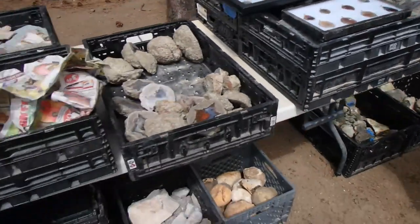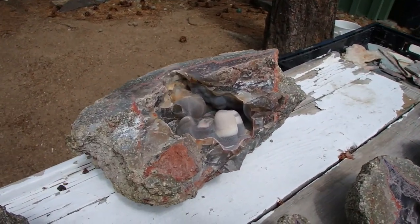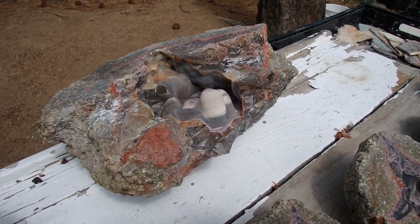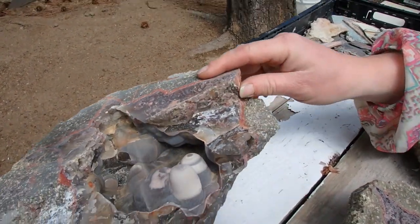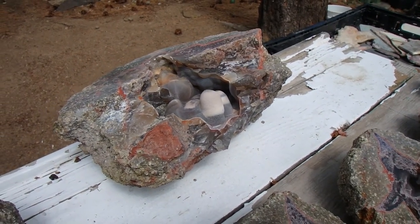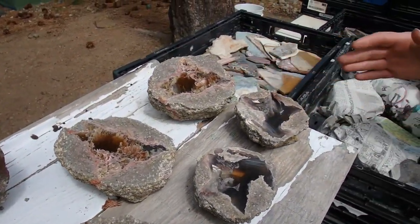Okay. Now, describe this big beautiful beast up here. That is a botryoidal bubble with druzy quartz crystals on top of it, and then it also has some moss there. It was dug last year. A customer dug it and I really wanted it, so he ended up giving it to me. Oh, that's cool. And all these ones were dug last year.